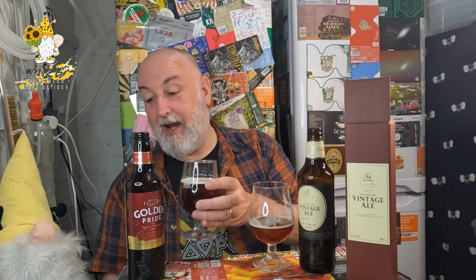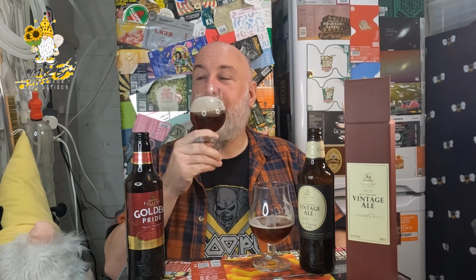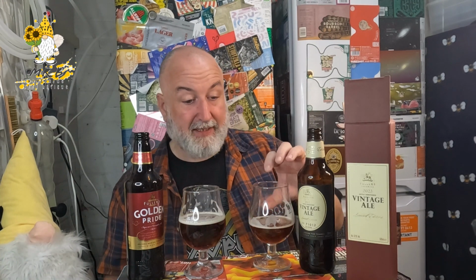Okay, so let's try the Golden Pride. Cheers. Definitely different. More bitter for me. Sweeter, more bitter. The rich dried fruit is coming through more on this one for me. So this has got these sweet fruits, maybe a little bit of stone fruit, very drinkable.